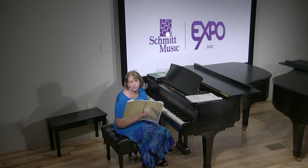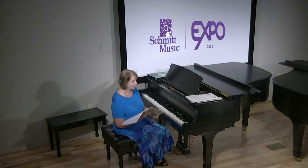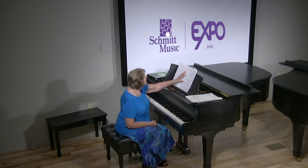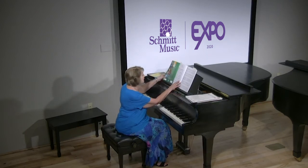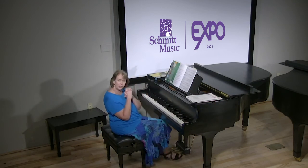My absolute favorite choral composer right now is Eric Whitacre. And he has a piece in here called Glow from Winter Dreams. And I'm gonna give you a taste of this. This is an intermediate to advanced book. This one has 5 sharps in it.